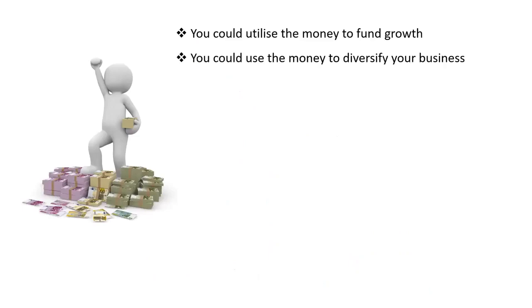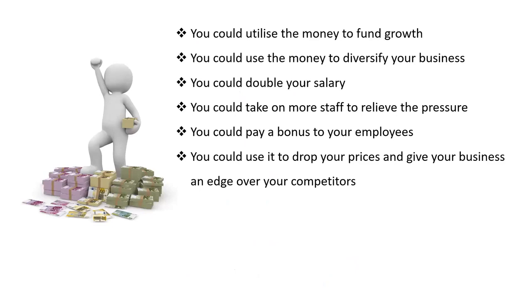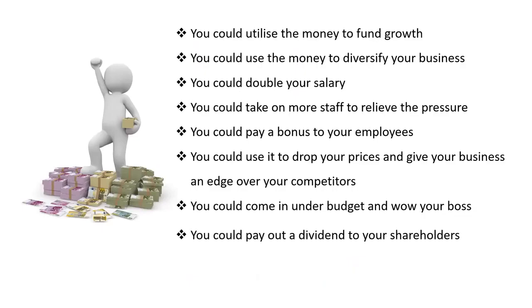You could use the money to diversify your business. You could double your salary. You could take on more staff to relieve the pressure. You could pay a bonus to your employees. You could use it to drop your prices and give your business an edge over your competitors. You could come in under budget and wow your boss. You could pay out a dividend to shareholders.